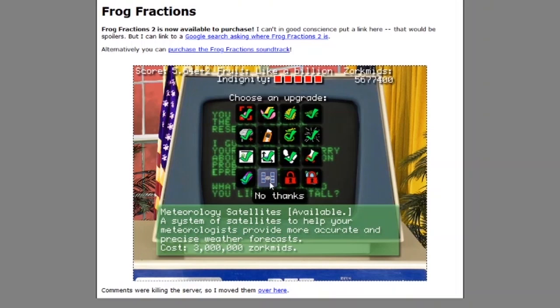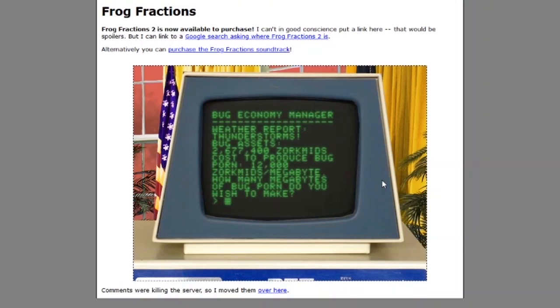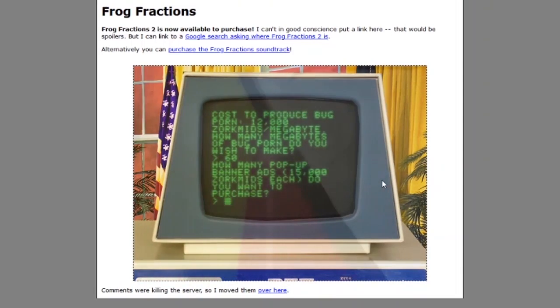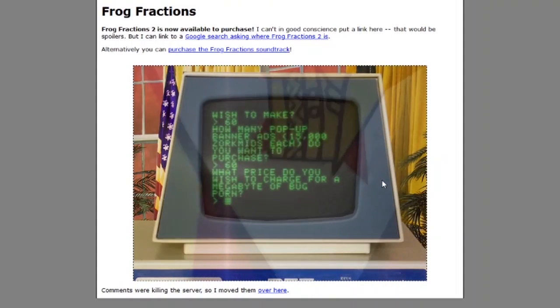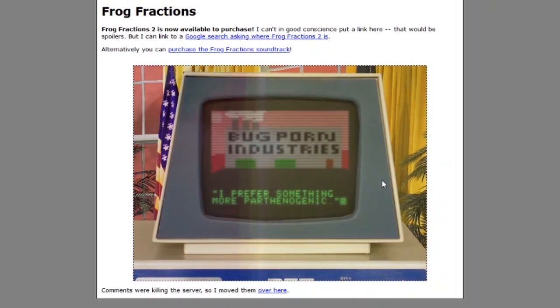Okay, guys. Meteorology satellites. A system of satellites to help your meteorologists provide more accurate and precise weather forecasts. Let's go. Oh, bug weather, thunderstorms. Uh-oh. Weather report, thunderstorms. How many megabytes of porn? 60, for sure. How many ads? 60, for sure. How much do I want to charge? 600,000. 6,000.